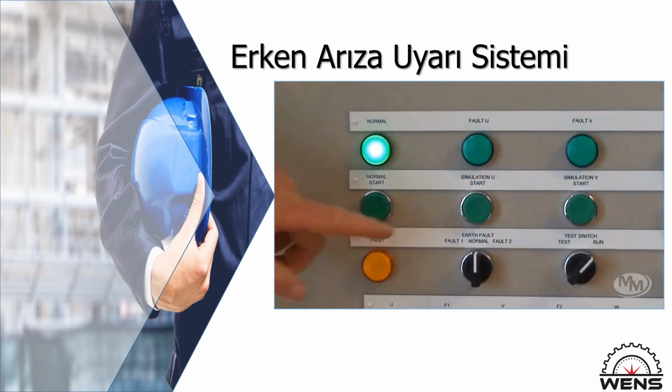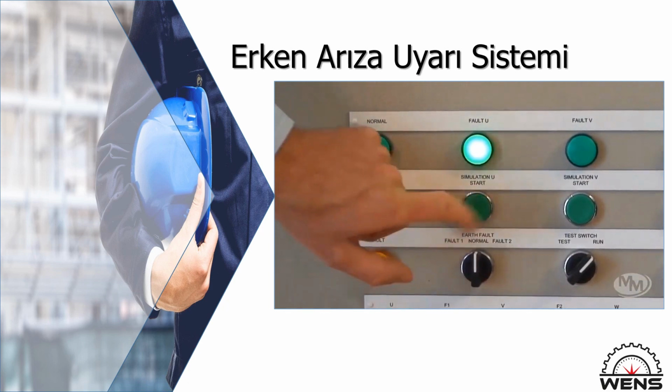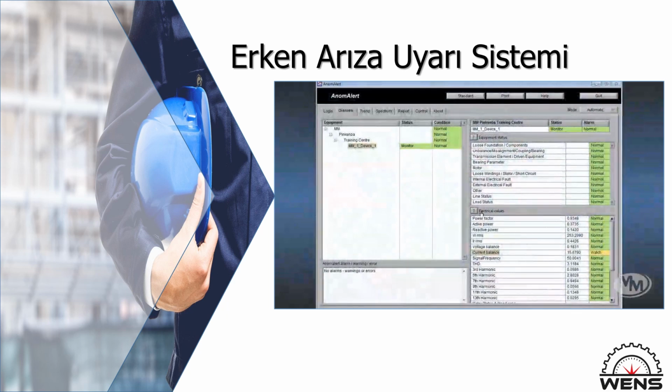I am now going to introduce a turn fault on U phase. Here we have the overview page again. As can be seen here, the turn fault that was introduced previously has shown up as a watch.